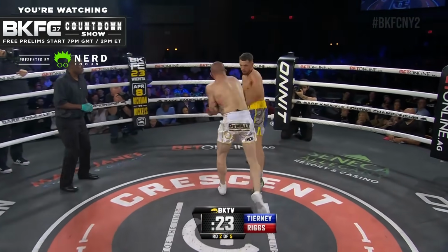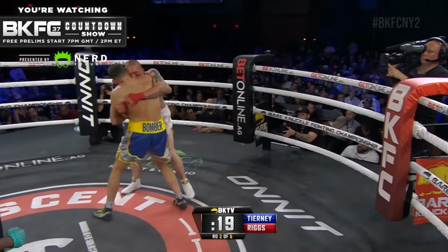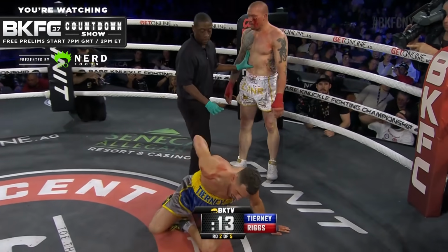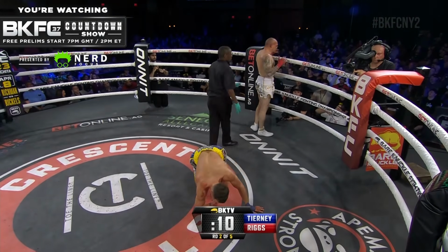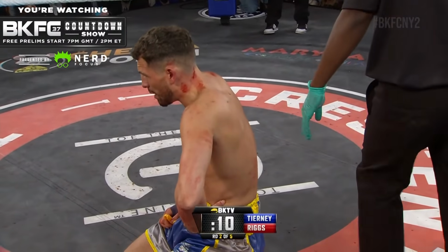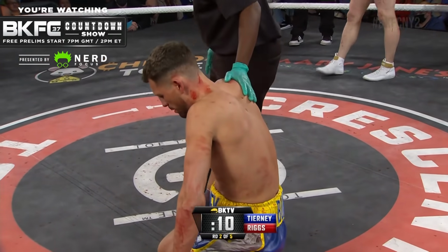Got to be careful out there when he can take clean shots. Big right hand lands from Connor Tierney. Now into the clinch. That's straight out of MMA from Jeremiah Riggs, and time called. Riggs, the body lock outside trip. This might be a 1-point deduction. That was definitely illegal. That was just a nice throw.